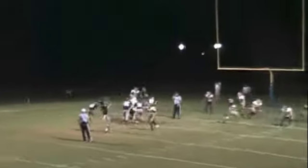baby! He's going to... Oh, he fakes the handoff. He lays it out there, J.P. Smith for the extra point.